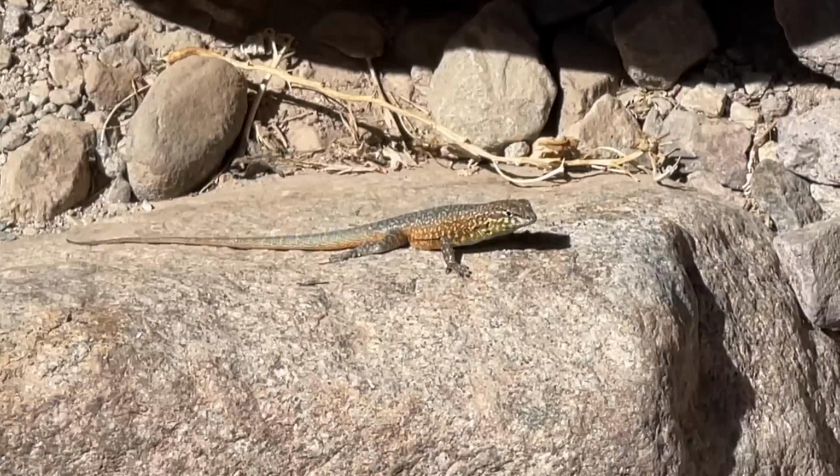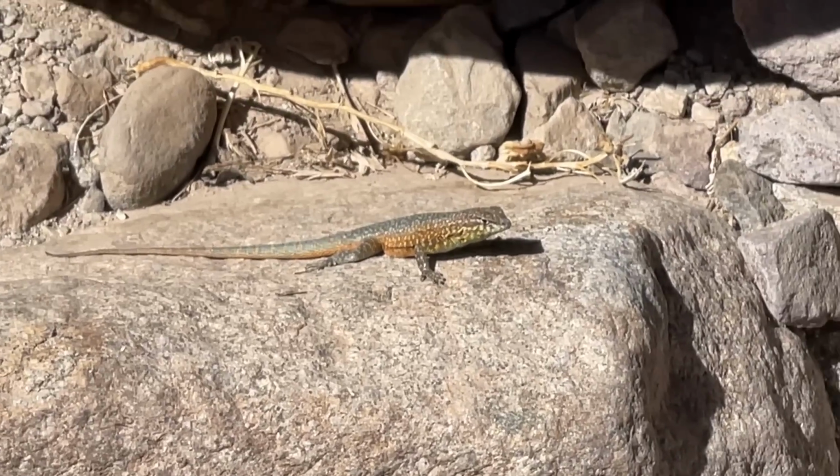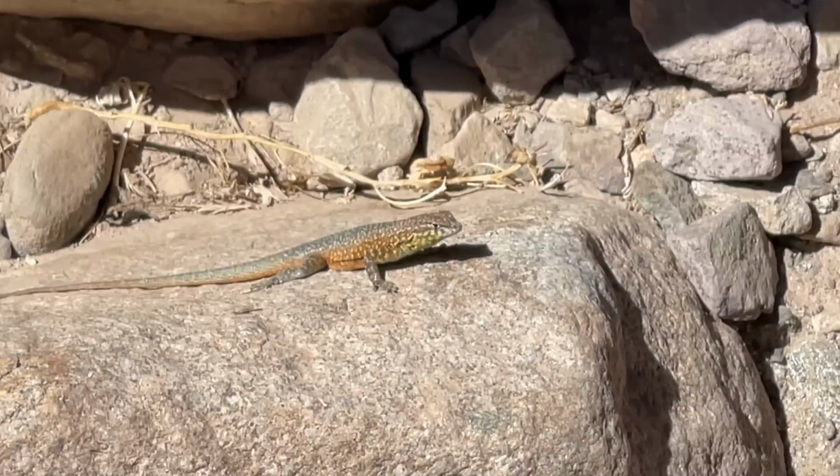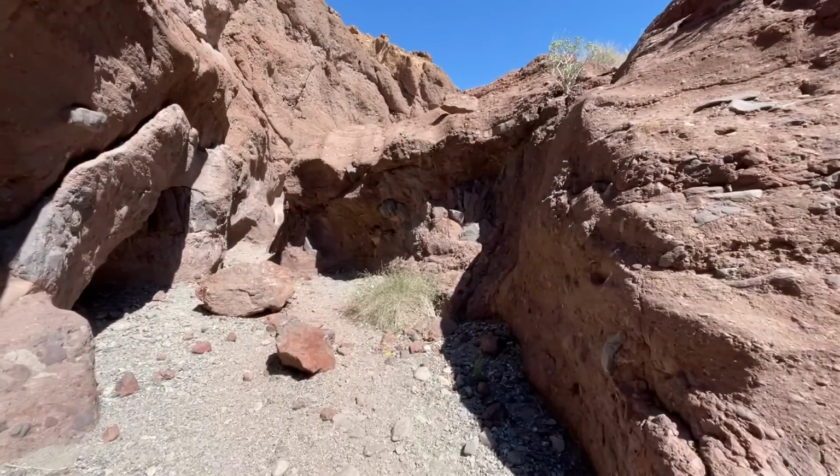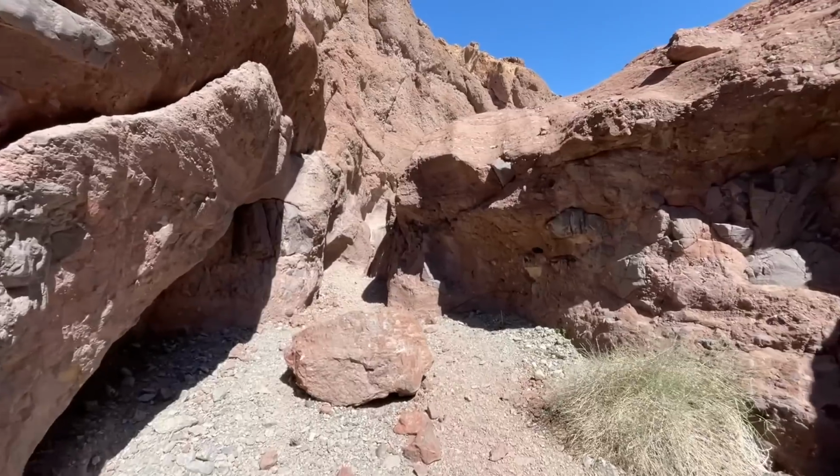Yeah, we're gonna try the exit point from this way and see if it's easier than the other way, but we'll see. It's gonna be beautiful no matter what. Pretty. This hike has been much easier. Much easier than the other way so far.